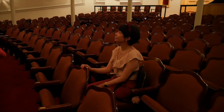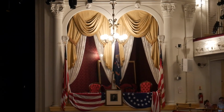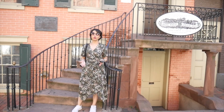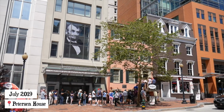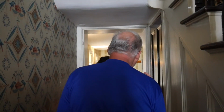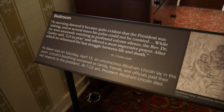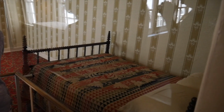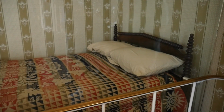Abraham Lincoln and his wife, Mary Todd Lincoln, occupied this private box where Lincoln was shot in the head. So we are right outside Petersen house, and this is the site where Abraham Lincoln died. President Abraham Lincoln died on April 15, 1865 at 7:22 a.m. right at this bedroom at the Petersen family's boarding house located across Ford's Theater.